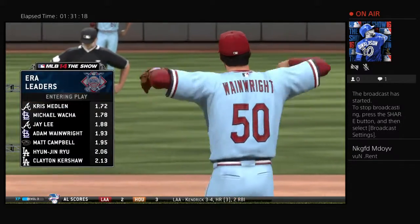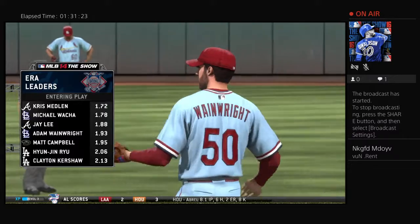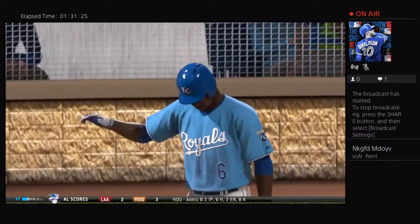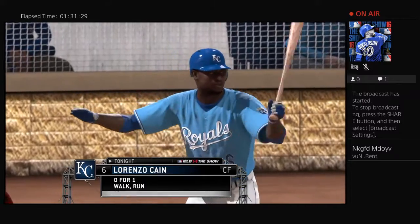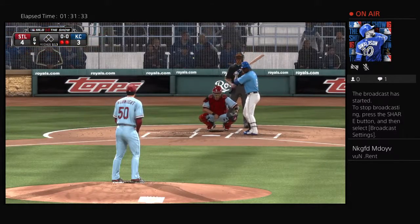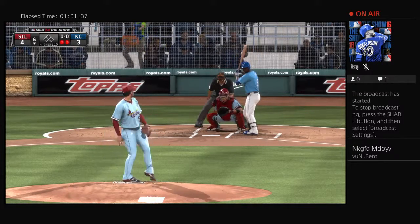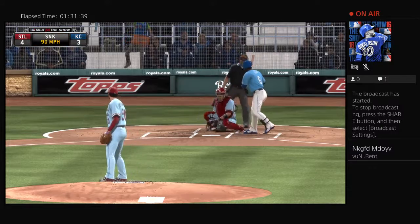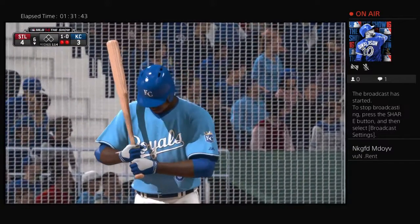So yet another strong outing for him tonight as we show you the league leaders in ERA. And as you see there, he sits in 4th place in that department in the National League. Lorenzo Cain will dig in. He walked and later scored last time. He'll start him with a sinker here, but that sinks a bit too much that time. It's 1-0.